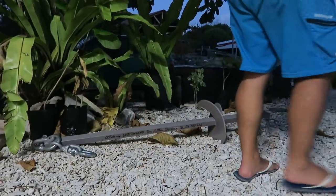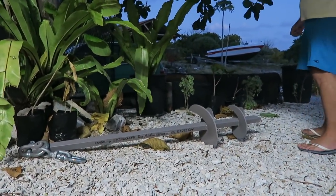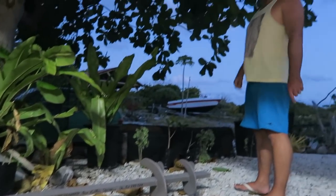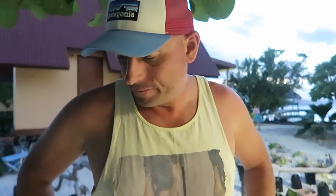What is it? You screw it in, it's the mooring that you screw into the ground. Wow. They used to use big lumps of concrete, but now they screw them in. Better for the environment, apparently. God, the light here in the evening is amazing.